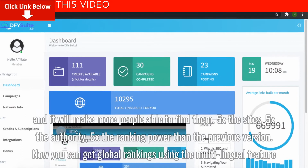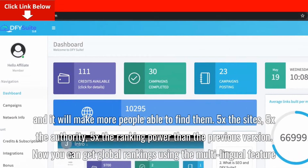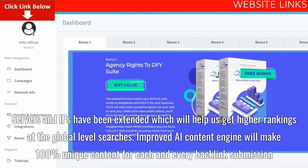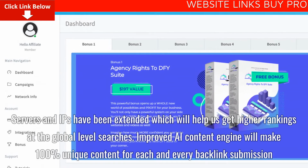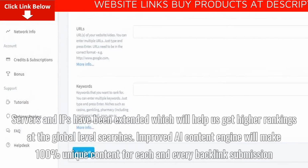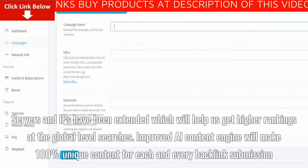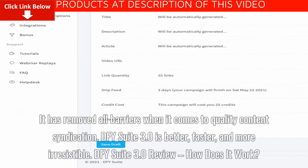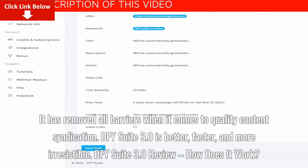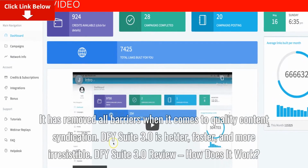5x the sites, 5x the authority, 5x the ranking power than the previous version. Now you can get global rankings using the multilingual feature. Servers and IPs have been extended, which will help us get higher rankings at the global level searches. The improved AI content engine will make 100% unique content for each and every backlink submission. It has removed all barriers when it comes to quality content syndication. DFY Suite 3.0 is better, faster, and more irresistible.